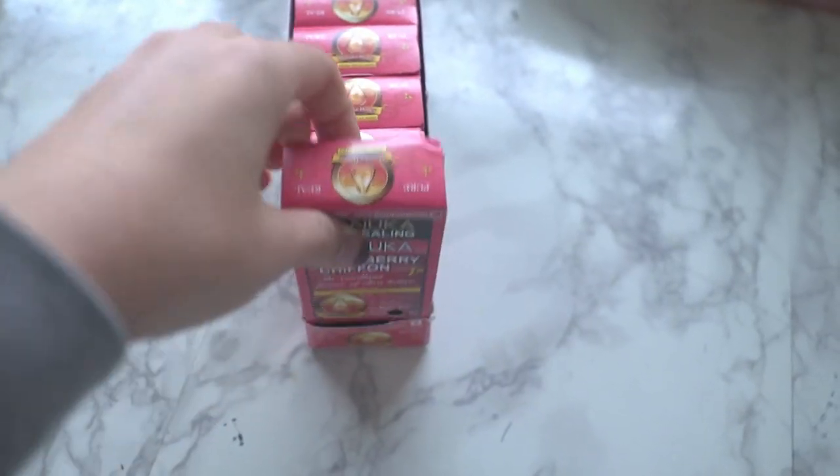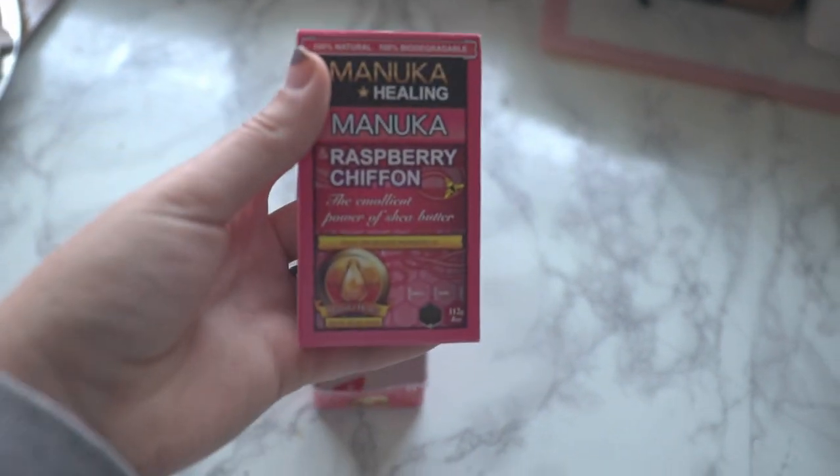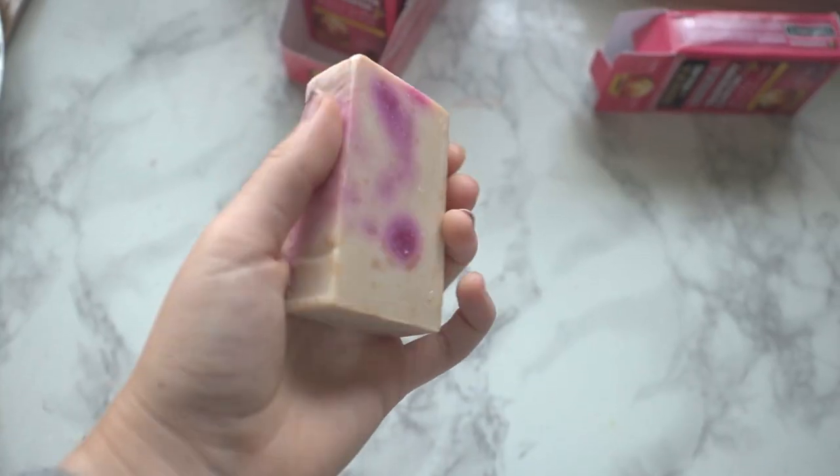I also quit buying separate soaps, sort of like the cleaner thing. I don't have a separate face soap, hand soap, body soap. Some people are gonna hate me for saying that. I just buy a big box of bar soap and I just use it for everything.